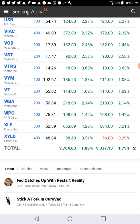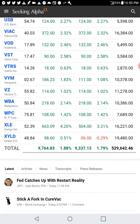XYLD, it's kind of like QYLD, but it's in the S&P 500. This one actually has a history of not going down. It's actually gone up over the years. It does pay less of a dividend, around 9%. I own four positions of it, and it's in my retirement account. And you can see there's a net value.